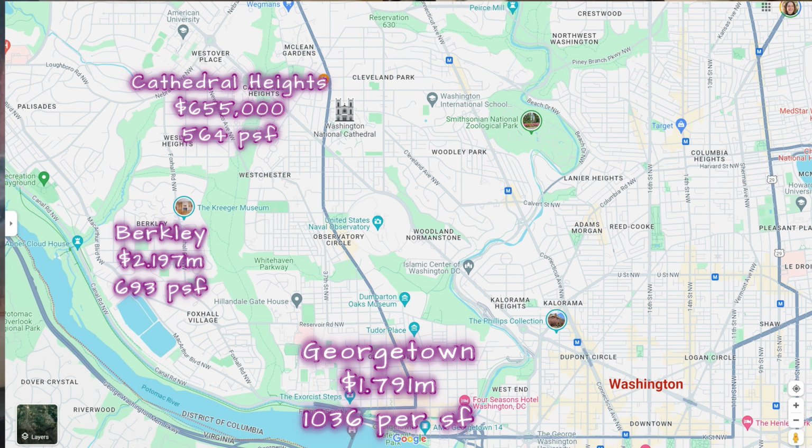And many of these will have a condo fee. So even though you're only paying $655,000 for the property, it may be a co-op and it may be a kind of higher co-op fee. I have a video about that. If you have any questions about condo versus co-op and how the fees work, and what it's better to buy, please check that out here. But there are a fair amount of co-ops there.